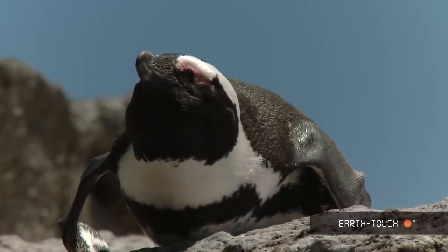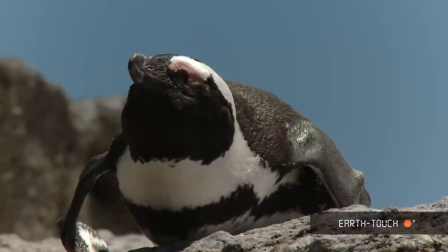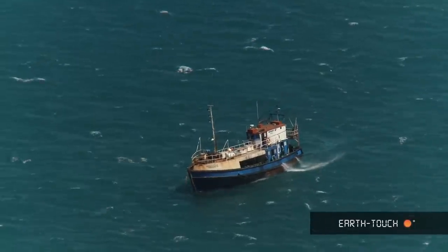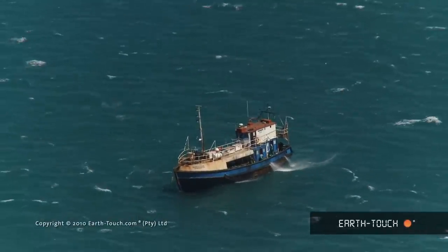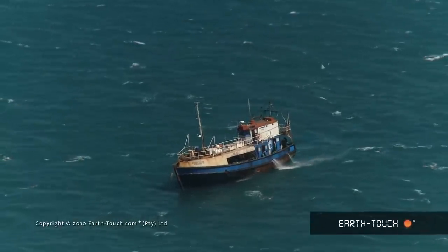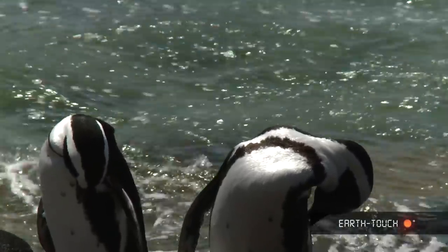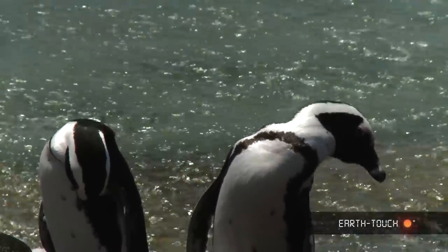Summer being the time for really strong southeasters, and combined with the effect of the commercial fishing in this particular area, really makes things a lot tougher for these animals to survive. The trawlers are now in competition with a lot of these birds for obviously the fish that both of them need to survive. So it's definitely an issue that needs to be addressed very, very quickly and very, very smartly if we are to see these birds survive the next 20 or 30 years.